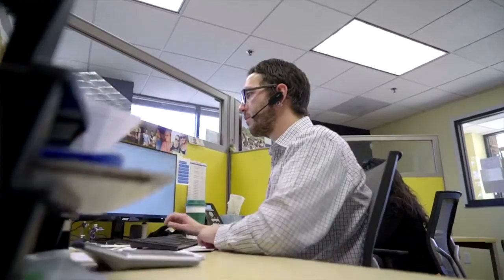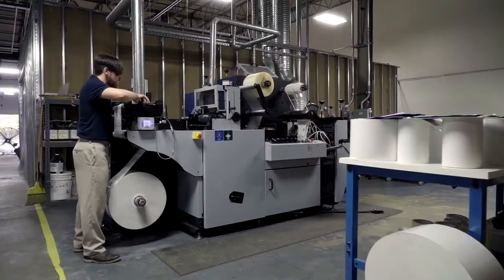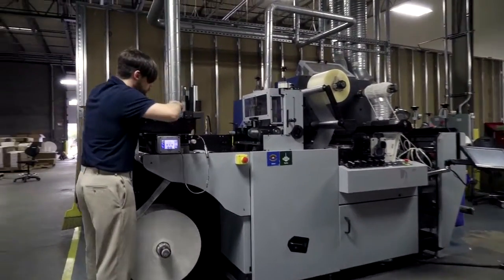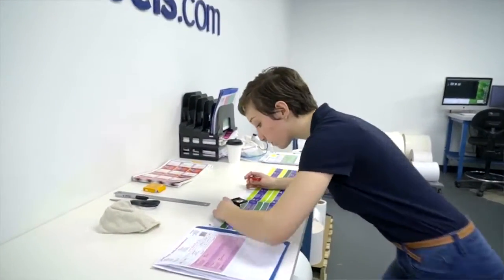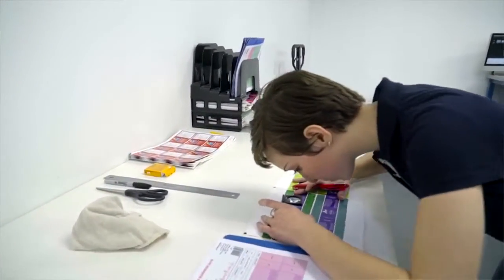Shipping hundreds of orders a day requires our team to be cross-trained through the various positions, from our customer service reps in the office to our production associates in the warehouse. We have a 12-point quality assurance program, not only to make sure labels are done right, but also so they're done on time. So the reason we purchased the Domino technology was to grow.